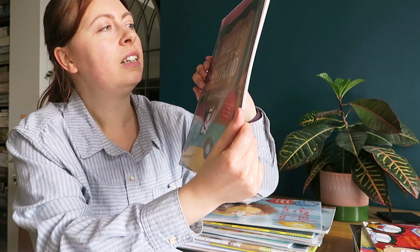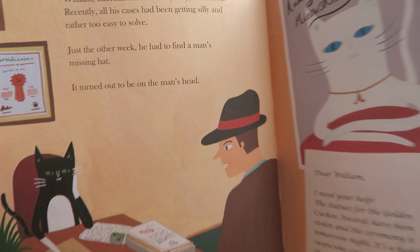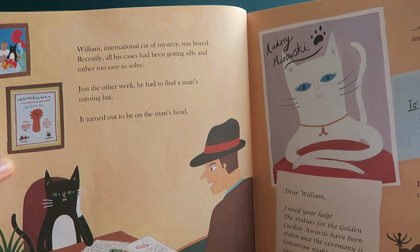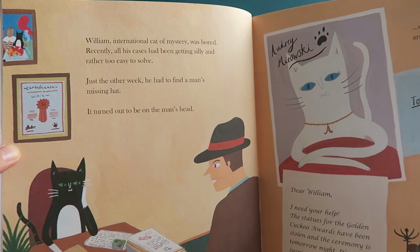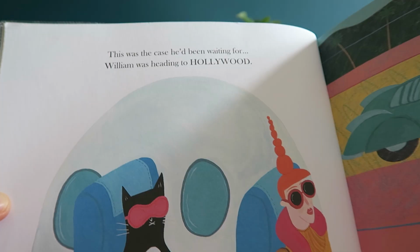Let's have a look at International Cat of Mystery, William Heads to Hollywood. William, International Cat of Mystery, was bored. Recently, all his cases had been getting silly and rather too easy to solve. Just the other week, he had to find a man's missing hat. It turned out to be on the man's head. So obviously the tone of this is funny. They mention William straight away. And I'd say it has the wow factor because he's a cat detective, so that's kind of fun.